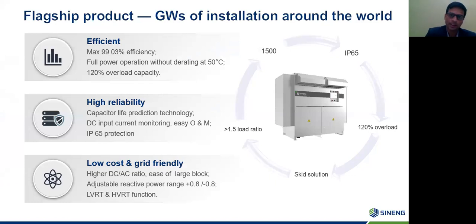So this is our flagship product. We have gigawatts of installation around the world. It is our 3.125 megawatt central inverter. It's a 1500 volt system, IP65 protected and C4 corrosion category grade. On the AC side, maximum overloading is possible. It is 120%. It has a skid solution also. And the maximum allowable DC AC ratio is more than 1.5.